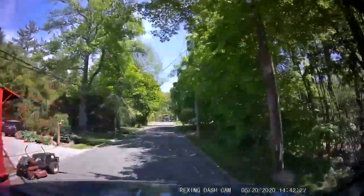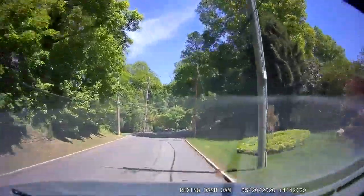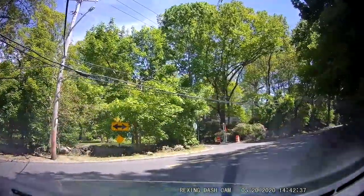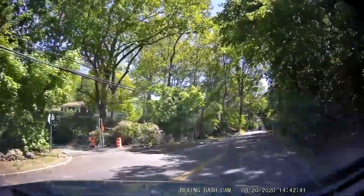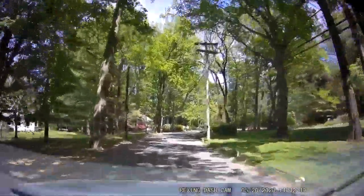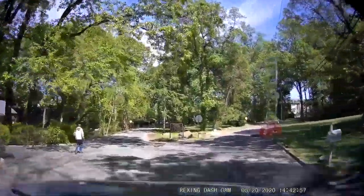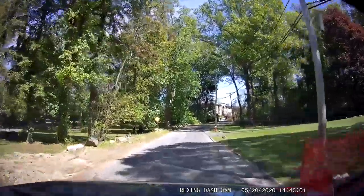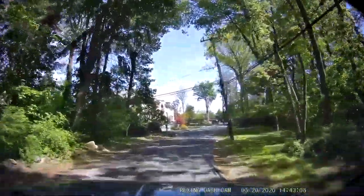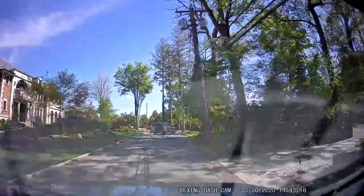Alright, this next road that we're going to go down is where the $35 million house is. I doubt we're going to be able to see anything of it, but there are some other houses on the way that are beautiful also. Oh, private road, no trespassing. Okay. They all know I'm not supposed to be here.